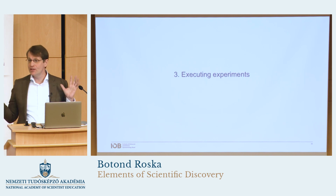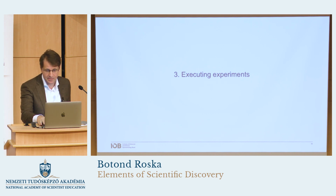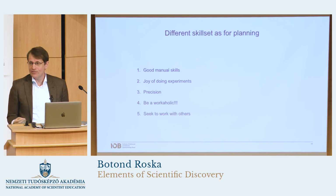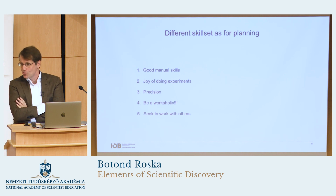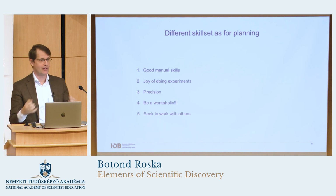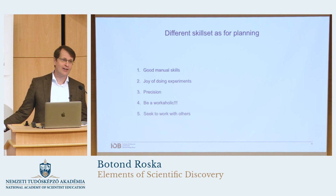Okay, so at one point you think about experiments, but then you come to the third point, which is execution of experiments. And here, the rules are very, very different. Here, things that don't matter for your thinking start to matter, like good manual skills. People who do experiments usually have good manual skills, so it's good to train yourself. The other one is truly the joy of doing experiments. I feel that good experimental scientists really love their everyday work. They go to the laboratory, and I, for example, really loved that it was very dark in my room. I don't know why.